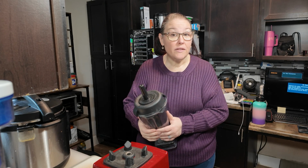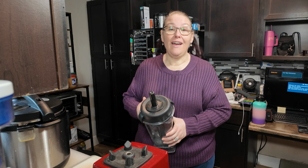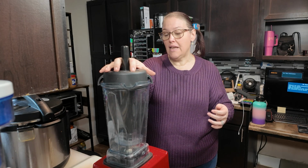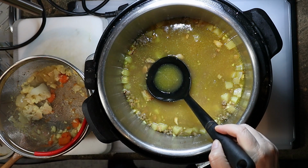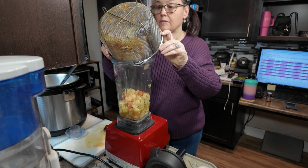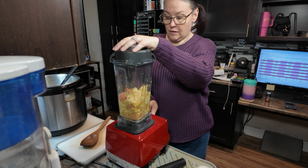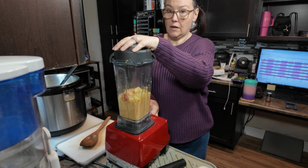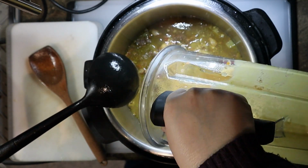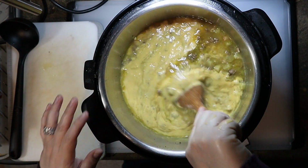You could also use your food processor. You could use a Magic Bullet. You could use nothing, but this is what I have. So I'm going to put it in my Vitamix, and I'm going to add just a little bit of broth from the soup in there with it so that I'll get it really, really nice and smooth. And then I'm gonna pour that back into the ground beef, potato, bacon mixture. And I'm gonna leave that on low for a good 4 to 6 hours.